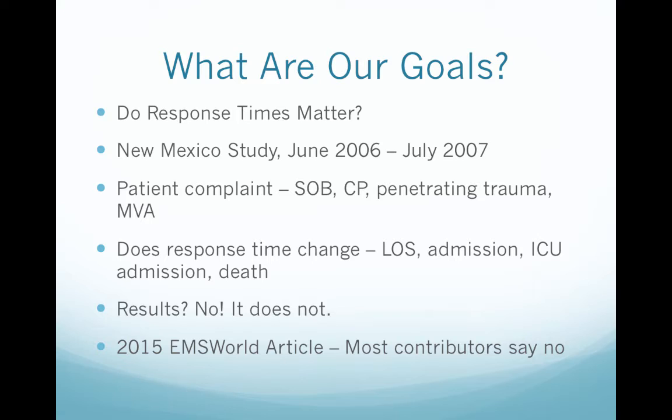This study looked at patients complaining of shortness of breath, chest pain, penetrating trauma, and MVAs. And their primary question was, does response time change whether the patients have an increased length of stay, admission, ICU admission, or overall death? And the results of this study showed that no, it doesn't. Whether the response time was less than 4 minutes, between 4 and 8 minutes, or greater than 8 minutes, for the patients with these 4 complaints, the response time made no difference in their outcome.